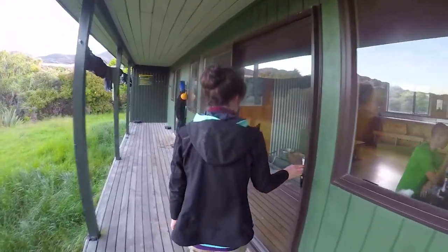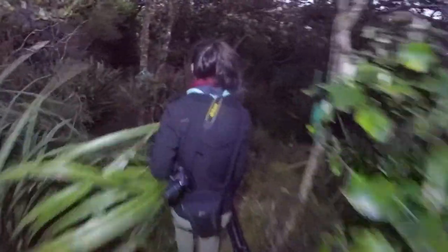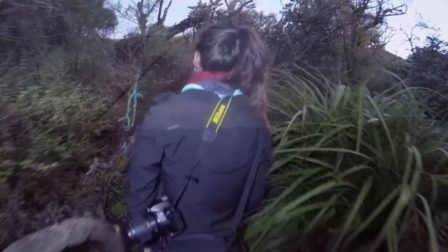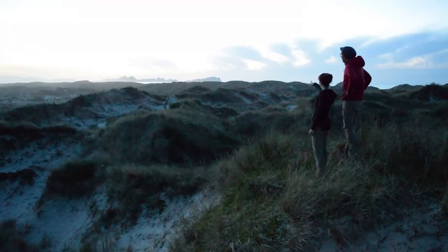Once we arrive at the Mason Hut, we are settling in, dropping off our bags and meeting the other backpackers that are staying in the hut tonight. We get a quick bite to eat before heading back out, because tonight we're hoping to catch the sunset on the beach, but we also want to find a kiwi bird and take some photos. The walk back to Mason's Beach is super short and we find a good place to watch the sunset from the top of the sand dunes.